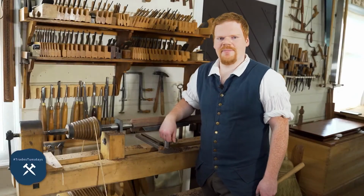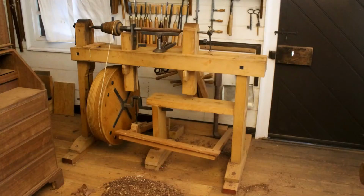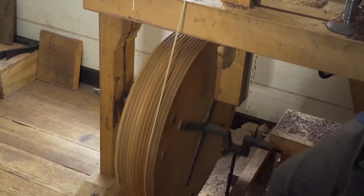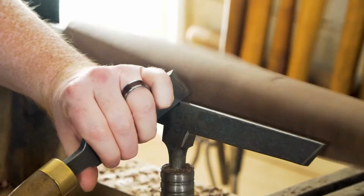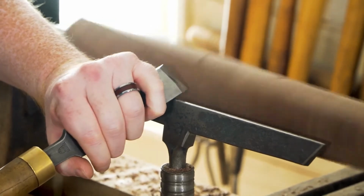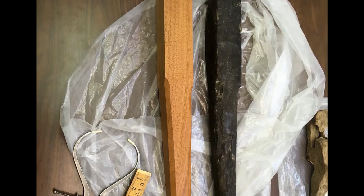I'm John Peeler. I'm an apprentice here in the Hay Cabinet Shop, and I'm here at our treadle lathe, a very important tool for getting this leg turned and ready to go on the table. The first step on the leg is to turn the pommel where the square post at the top of the leg transitions into the round part that's turned on the lathe.